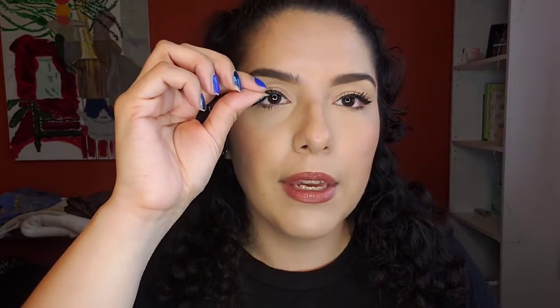Eyeliner is definitely one of those things that can go very wrong very quickly. So if you are a beginner, then I would definitely suggest taking it in small steps. Do a thinner line and then work your way up from there.